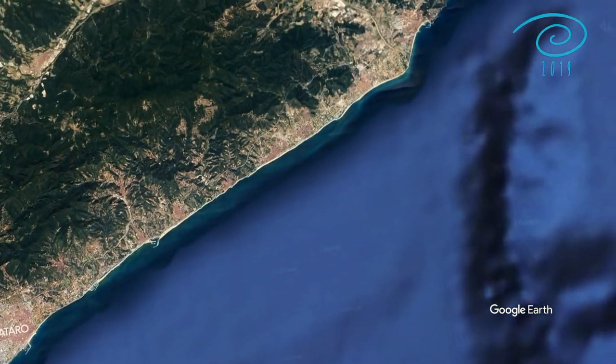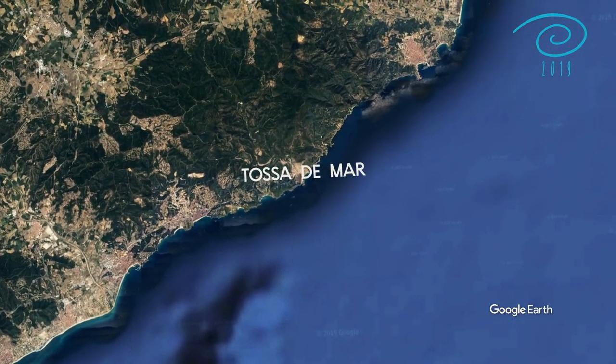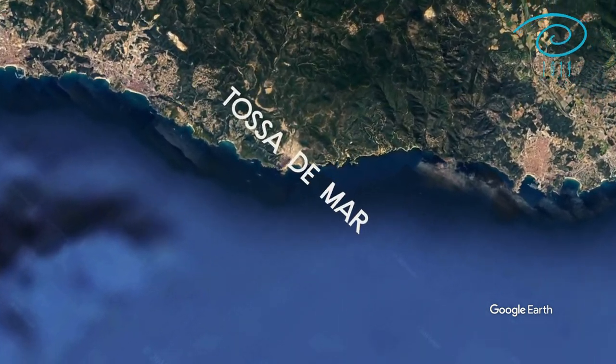Our next voyage took us to a little town called Tossa de Mar, a beautifully preserved medieval town on the northwest coast of Spain.